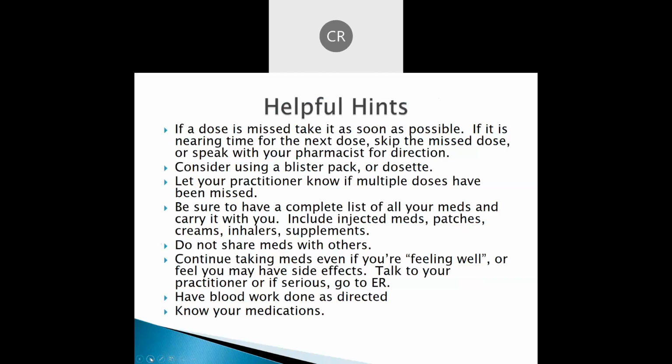Now, make sure you let your practitioner know if you have been missing doses, especially multiple doses. Say if you went into their clinic, they were doing your blood pressure, and it was very high. They're thinking, oh, we might need to increase that blood pressure medication. But if they didn't realize that you had missed the last couple of days, it's important information for them to have to make sure that they get you on the appropriate dose.